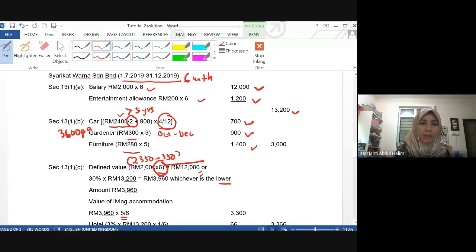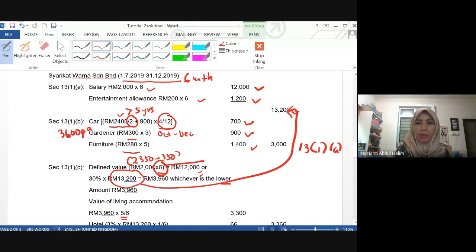30% times 13,200. This is from section 13.1. So nampak tak? If you combine, you dapat figure ni salah lah because you combine dengan company yang dia dah berhenti tu. Because sekarang ni rumah dia dapat when he works with syarikat warna bukan dengan syarikat yang first tadi tu. Right? So 30% times 13,200, 3960, kita akan ambil the lower. So the lower figure is 3960.